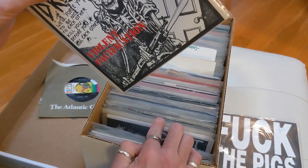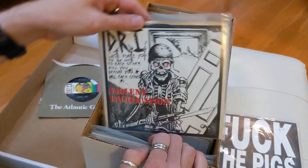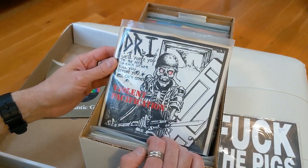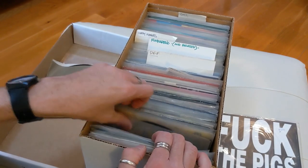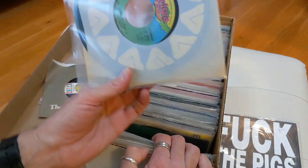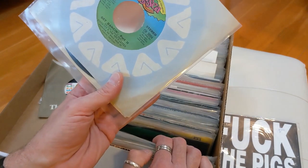DRI, definitely one of my favorite punk bands of all time. Love that band. I just can't remember if that's the original pressing or not. If it's not, I think I have the original pressing framed on my wall.